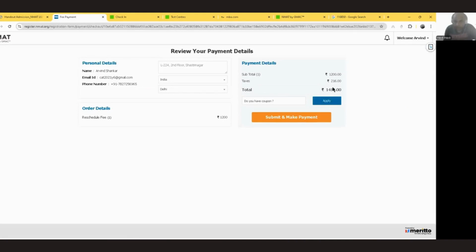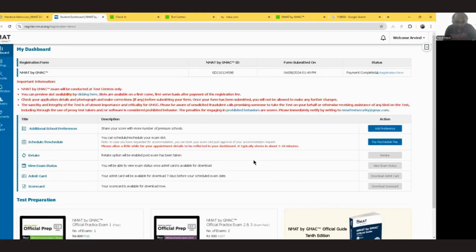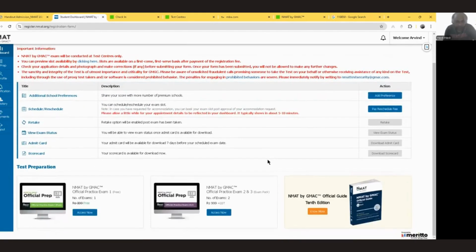Pay reschedule fee. Acha, 1200. This is 1416. 1200 plus 1416. I don't want to pay reschedule fees. All possible information points that you might need, I've done. And acha, please don't pay extra money for this NMAT by GMAT book.